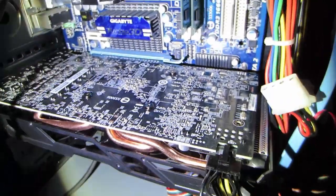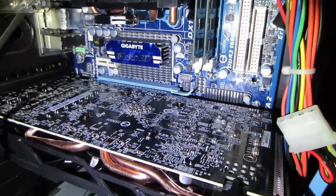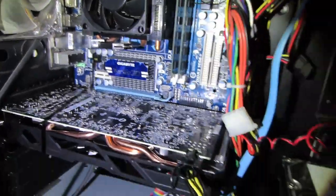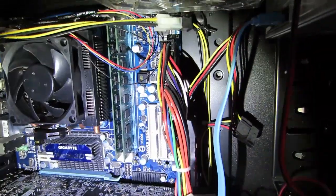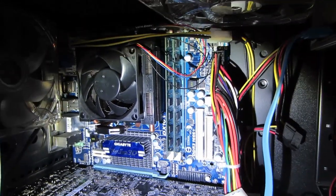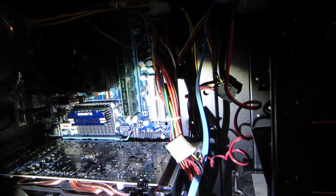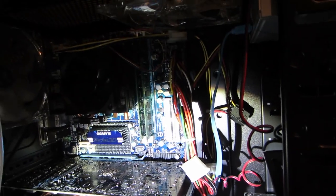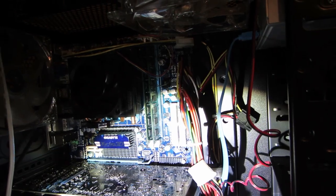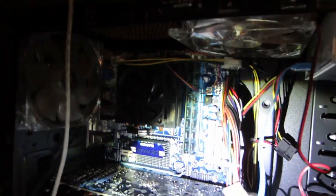And then you can see that's what a PCI Express looks like. It's a lot longer than an AGP. And again, the RAM will be getting swapped out whenever I get that next week. I'm really hoping that'll fix my issue with it occasionally blue screening and getting really long load times for Windows to get loaded. But after that, it seems to work fine.